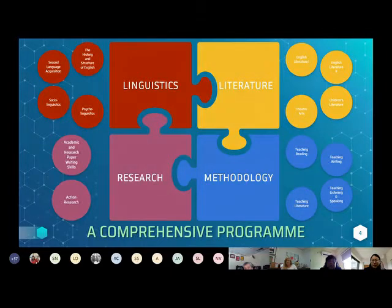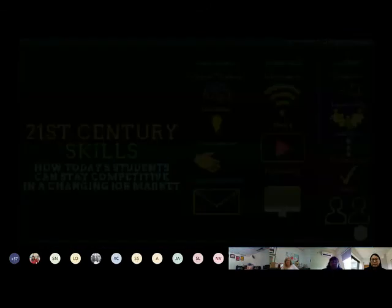And another module which I will also be touching on a little bit is action research, which is a very important component of this whole program because it eventually constitutes a significant portion of the students' performance in their teaching practicum, which is that final module in the whole program.